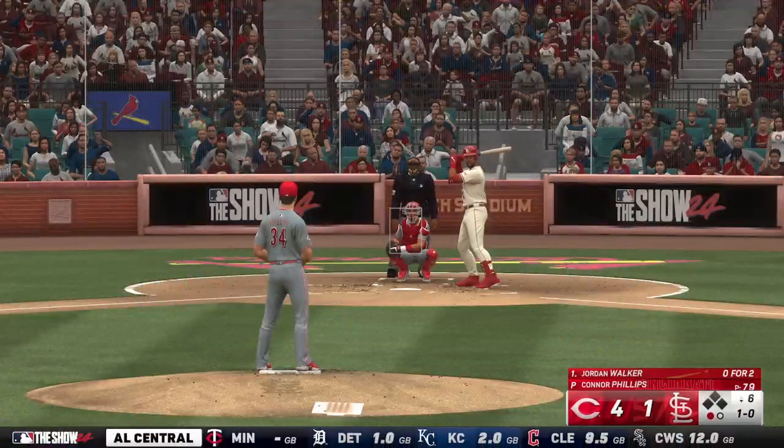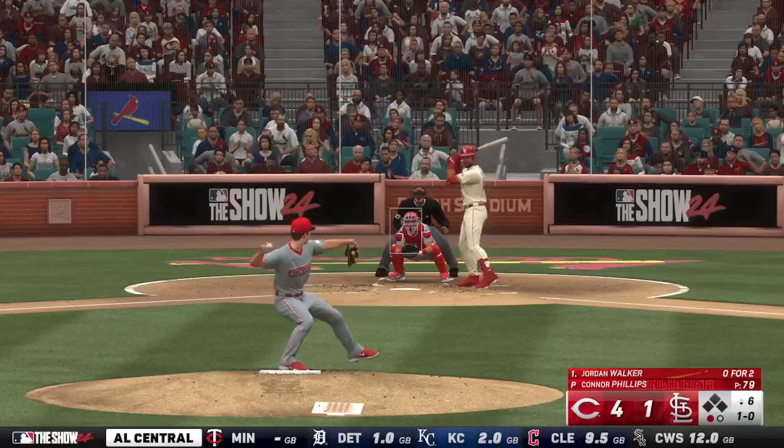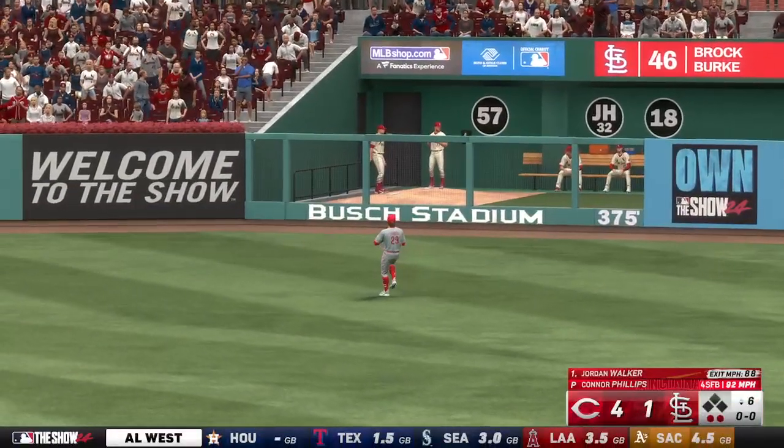Starts him off with the breaking ball, which isn't surprising. They're trying to keep him off balance, but he's been known to connect on the breaking stuff too. In the air out towards right center. He's got it. 2 away now.